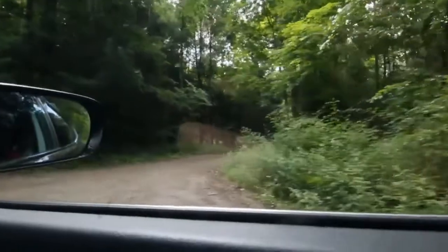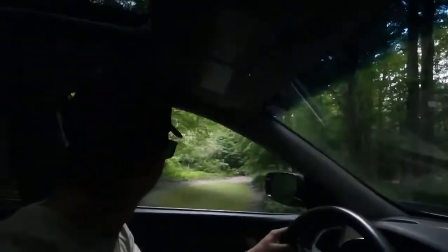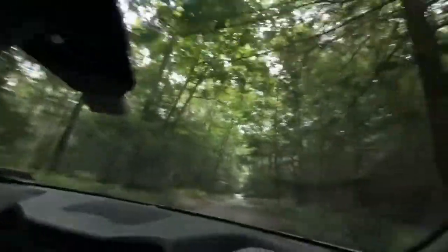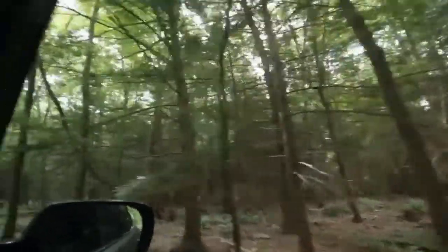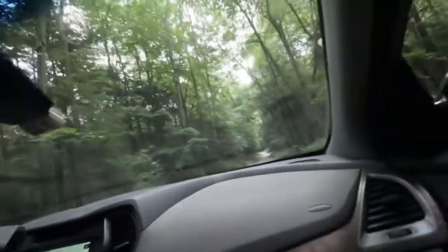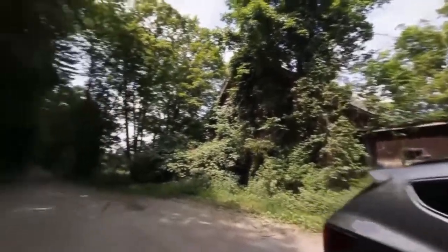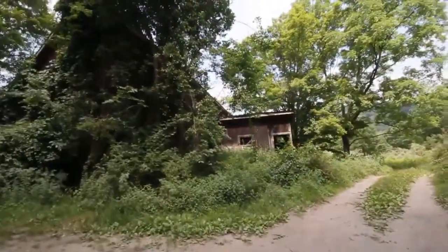This is actually like some Slenderman type stuff in these woods. What's it called? Blair Witch Project? Yeah, no. This is not pleasant. We're actually in the middle of nowhere. Of course, there's no service. We found our first target in the middle of nowhere. That echo, oh my god.